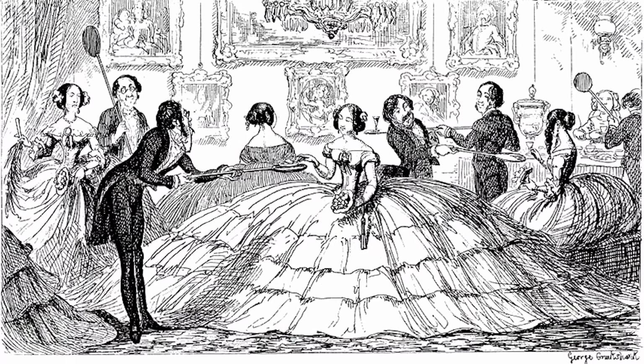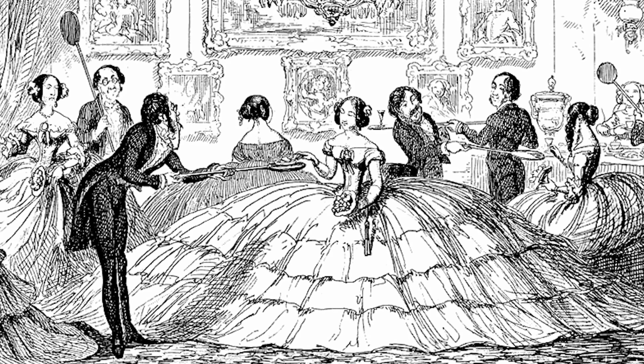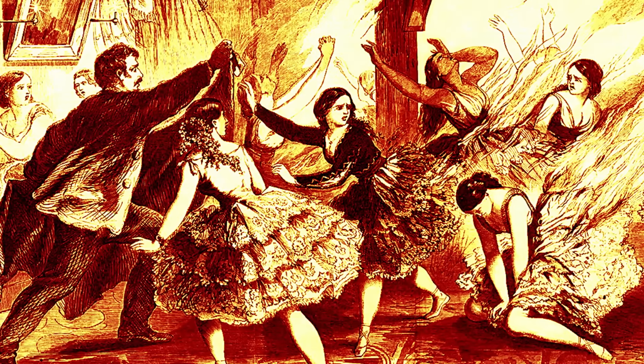Fact. In the 19th century, a bizarre fashion trend known as the crinoline mania saw women wearing large bell-shaped cages under their skirts to achieve an exaggerated shape. These skirts were such a hazard, thousands of women died from them accidentally catching on fire after bumping into an open flame.